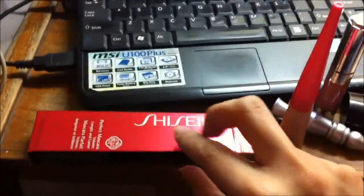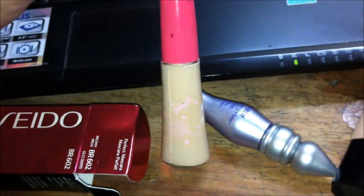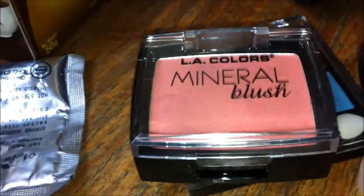For my makeup today, I used my Shiseido products. I super love this eyeshadow color. Just look at the beautiful shade. Oh my gosh, I have this on my eyes right now. Then I tried using the Jumbo Eye Pencil from LA Colors, then the Shiseido Perfect Mascara, the Pinky Swear BB Foundation, and this is the Maquillage lip product from Shiseido as well. Urban Decay Primer Potion, and this is the For U Cosmetics concealer. I also used my newest powder, the one I bought yesterday from For U, and the brow powder from e.l.f. For my blush, I have this LA Colors Mineral Blush in the shade Tenderling.